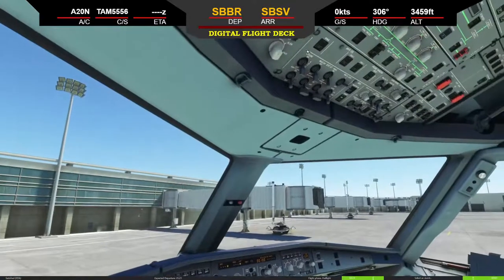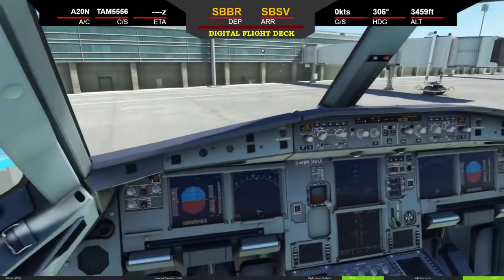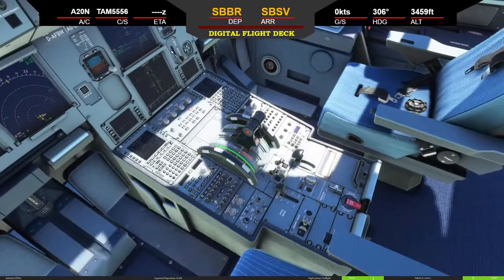APU is ready, so APU bleeds are coming on. Fans are up and running. External power is now disconnected, and we are running on aircraft power only. So we have the load sheets, everything assigned. We'll get ready for push. So let's get the ground crew to bring around the tug.